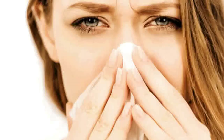Here is how to relieve symptoms of sinus infections, naturally. The sinuses, or sinus cavities, are hollow spaces that air flows through within the bones surrounding the nose. A sinus infection, or sinusitis, occurs when your nasal cavities become swollen and inflamed.